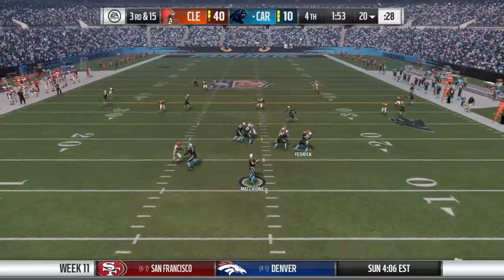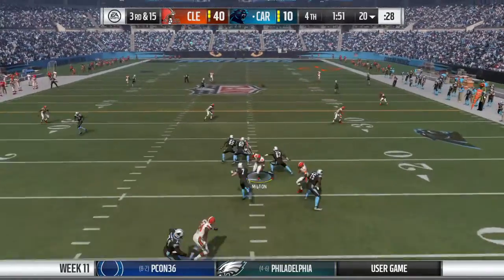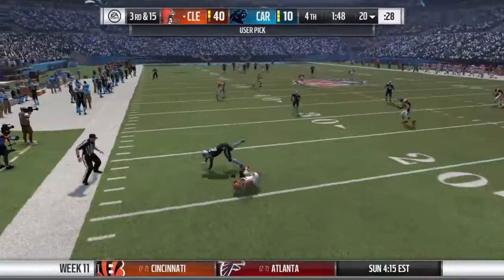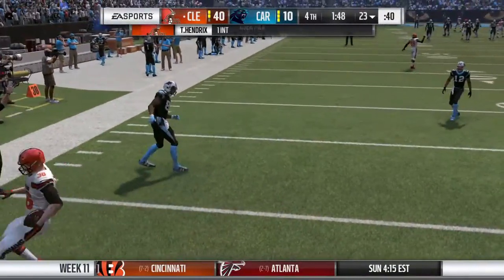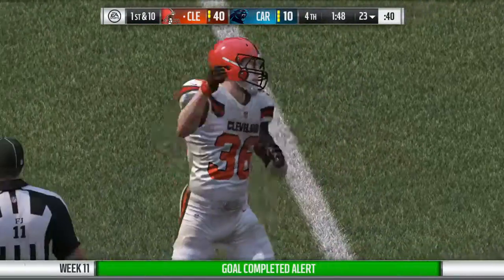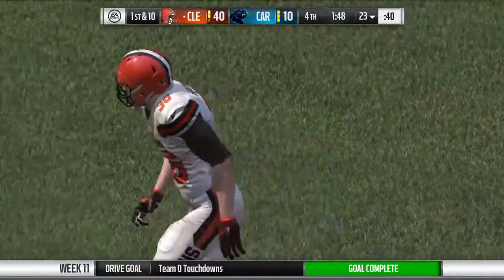Out of the gun now on third down. He's got time in the pocket. Now a desperation throw deep downfield. A 50-50 ball here, and it's intercepted. A great read, and it's picked off. And his guys are going to get the football at the 23-yard line.